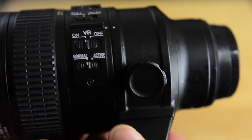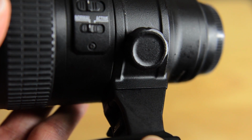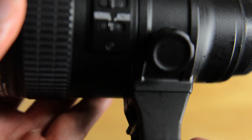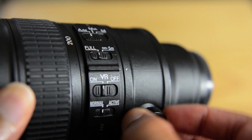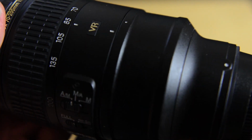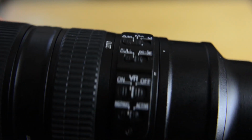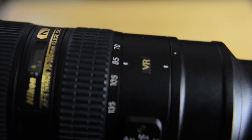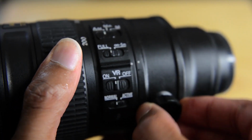One thing that I've always liked about all the Nikon 70-200 lenses is the way that they've implemented their tripod collar. On a Nikon lens, whenever you loosen this little knob here, this actually allows you to rotate the tripod collar like that. So if you're mounted on a monopod or something along those lines, and you want to shoot a vertical shot, you can easily rotate the lens while the collar is fixed. Of course, those dots there help you line it up, keep it straight.